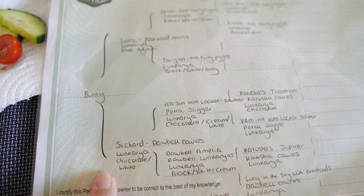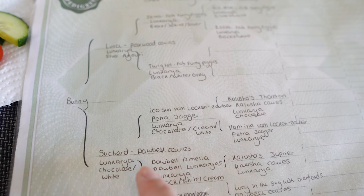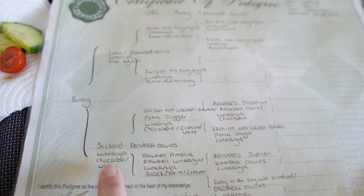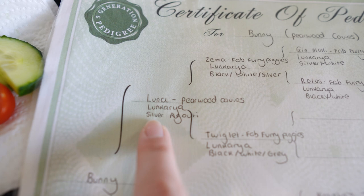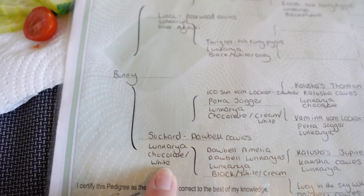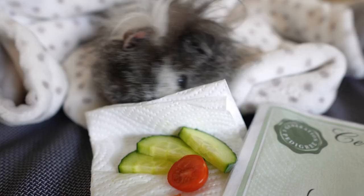And we've got a little family tree here, so if you were a breeder and into this sort of thing, you could see which guinea pigs were in the sort of lineage going back. And you can see the names of all the piggies and what colours they were as well. So we could see that Lyra's mum was a silver agouti, and Lyra's dad was a chocolate and white.